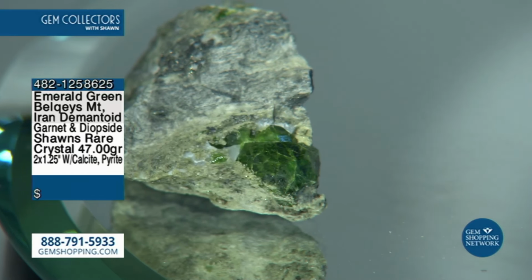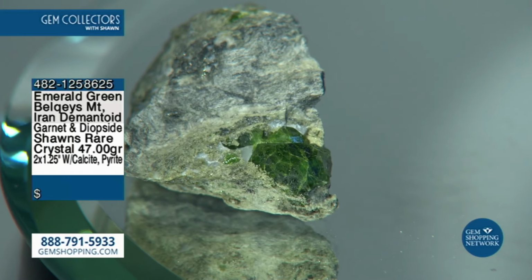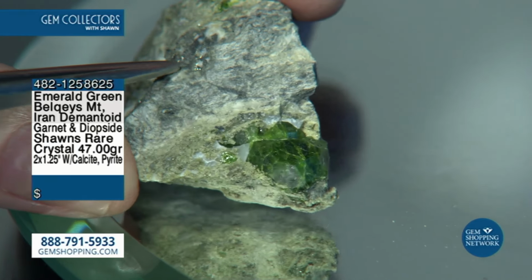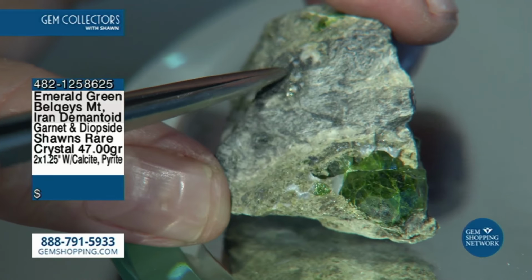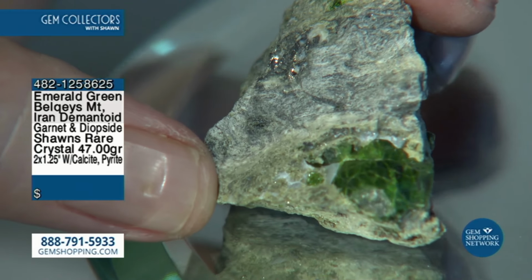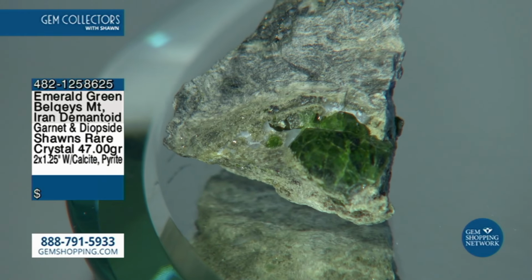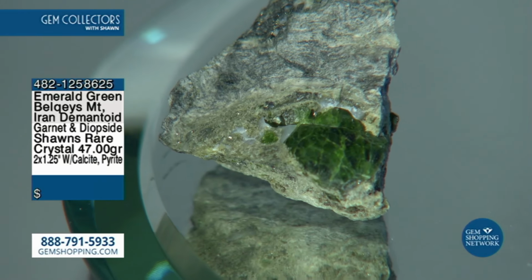This also has calcite and pyrite on it. Here, I'll help you out. There's a little bit of pyrite right there, and there's calcite right there too, so you can see that easily. That's a neat extra boost to the piece as far as I see it.